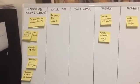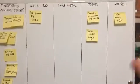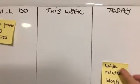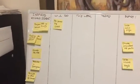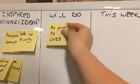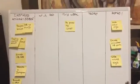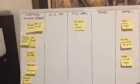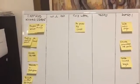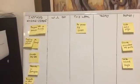I can actually write more of the related blogs, or at least one blog. And once I've done those two and I'm moving them over to the done column, then I'm freeing myself up to actually take across, and I'm sorry I'm moving all the time, this post-it note that says do promo Facebook Lives, I've moved over from the will do column to this week, and then I can progress that. And of course, then I can take more post-it notes from that far left-hand corner, which is the inspired actions and ideas.